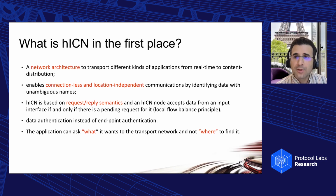From an end-to-end perspective, it realizes what is called local flow balance, which has been inspired by TCP, and it's a term coined by Van Jacobson for TCP. Flow balance means that the network gets the same amount of information from the ingress, and this amount of information gets out of the network through the egress, through the endpoints. And so global flow balancing in TCP is generalized in hiCN by Van Jacobson by enforcing flow balance across all the different hiCN-enabled nodes.